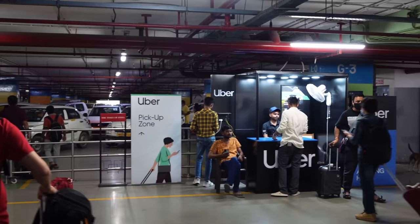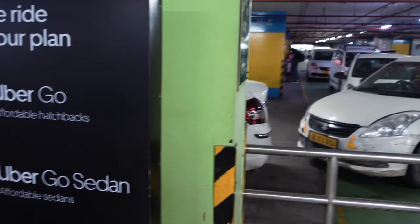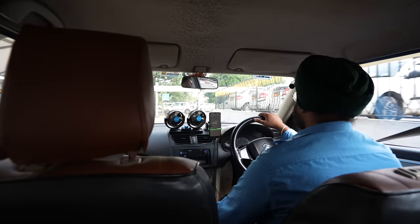Next up is transport, and this honestly was the best part about India. It was so much fun. As discussed earlier, Uber and Ola are going to be your e-hailing apps. We highly recommend you use these because a lot of the drivers actually might not speak English and it just becomes a bit of a nightmare trying to navigate and tell somebody where you want to go.